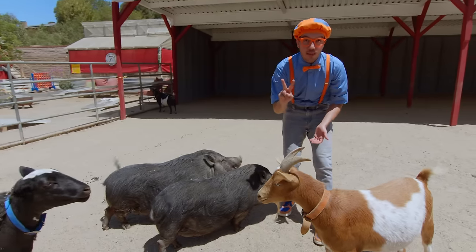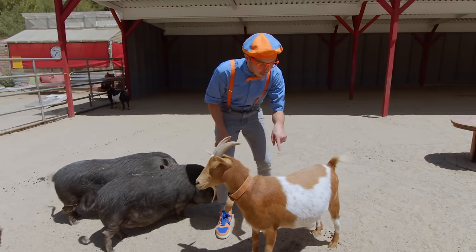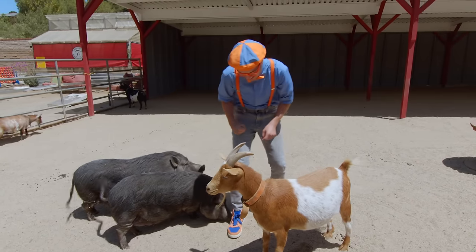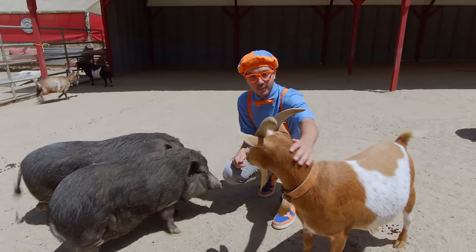And Sunny is two colors! Look! The color golden brown and color white! Yeah! Sunny is a really good goat.